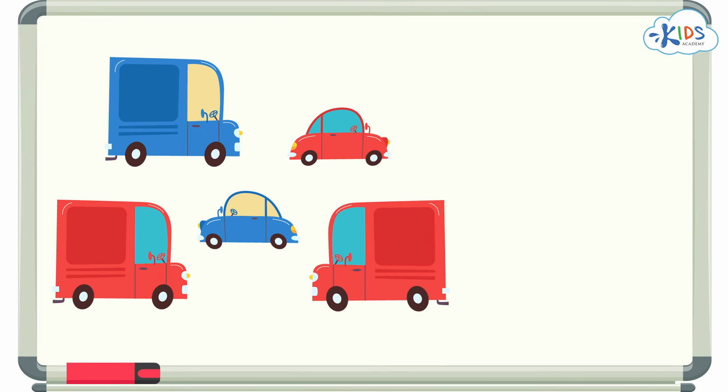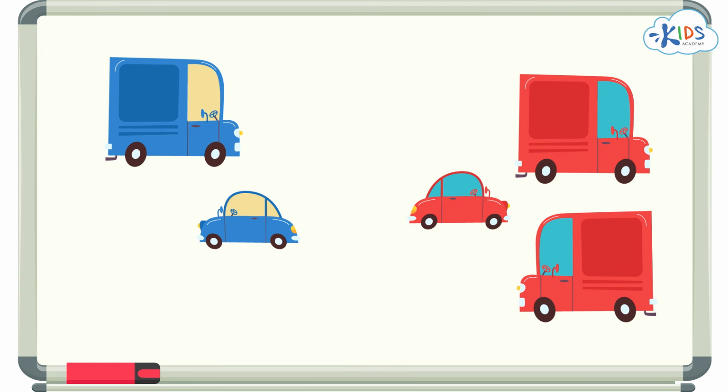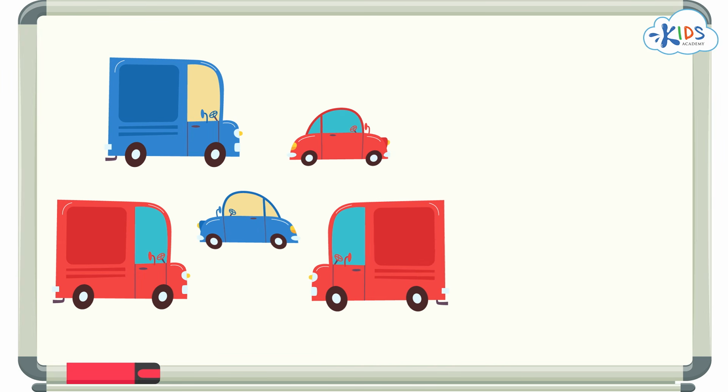Sometimes, when you look at a group of objects that you are sorting, you might think, hey, there's another way to sort these objects. That is what we're going to do today. We're going to sort the same group of objects two different ways. I think the best way to explain this is with an example.